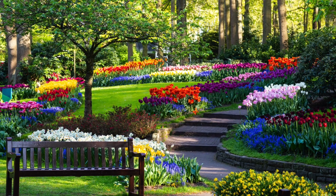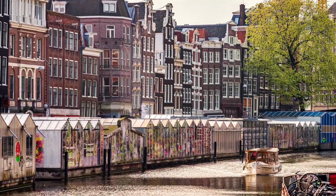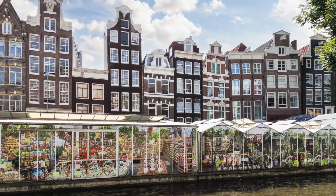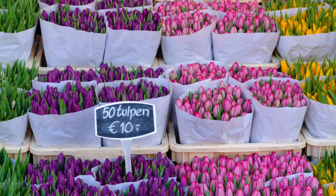Located just a short distance from Amsterdam, Keukenhof is the world's largest flower garden. As a floral alternative, the Bloemenmarkt, located on the Singel Canal, is the world's only floating flower market. Here, you can find a wide variety of flowers, plants, and bulbs, including the famous Dutch tulips.